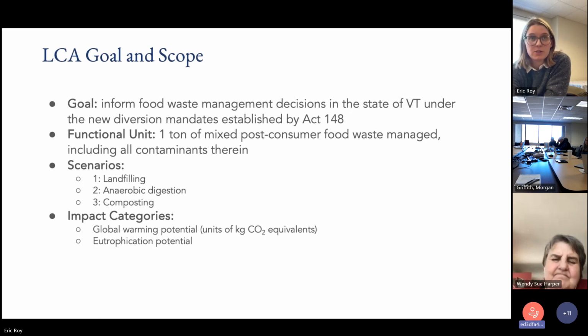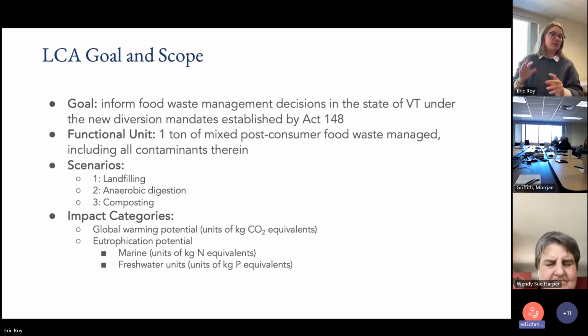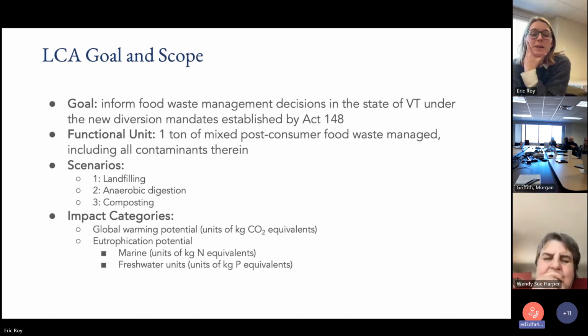And then eutrophication potential. So we do a lot of work with water quality, and we're very interested to know how different management strategies are going to affect water quality. And so for that, we're looking at both marine eutrophication potential and freshwater eutrophication potential. A very simplistic shorthand assumption that people use for this sometimes is that marine eutrophication is driven by nitrogen and freshwater eutrophication is driven by phosphorus. Not always the case, but it's a good proxy to help us come up with a metric for each of these things.